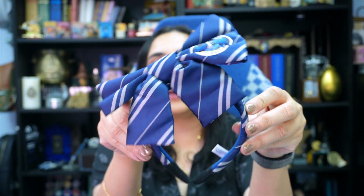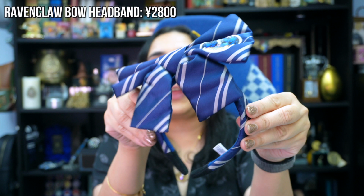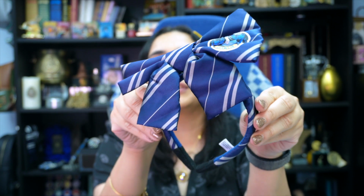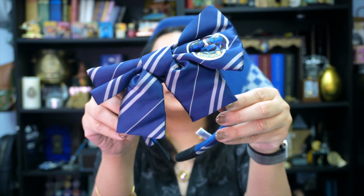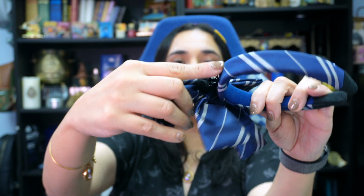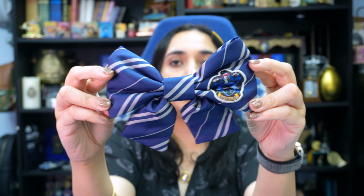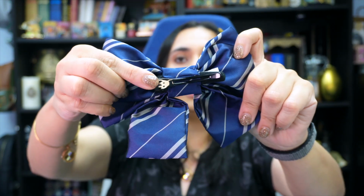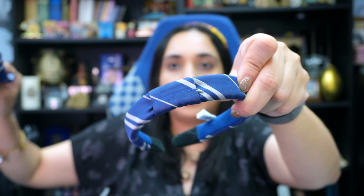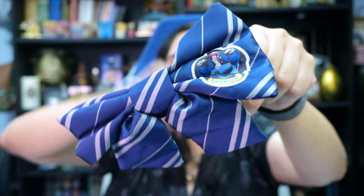I also picked up this Ravenclaw headband with a bow, and I thought this was adorable. They had it available for all the Hogwarts houses, and the best part is that the bow is actually removable. It's like a little clip, so you can just unclip it and remove it from the headband. You can wear the headband on its own then, and even the bow can probably be worn on its own. Here is the little clip on the back, and when you want to wear them together, it's easy to clip the bow back into the slot on the front of the headband.